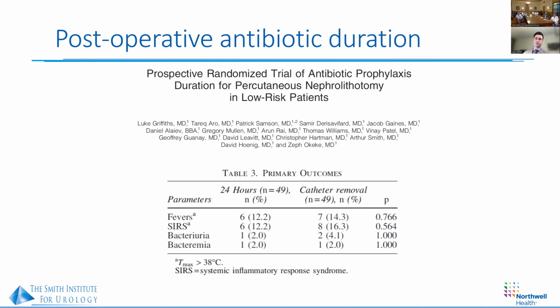We found that rates of infectious complications were similar between both groups, with low rates of sepsis and low rates of SIRS. So we had a 12.2% rate of SIRS in the 24-hour group, compared to 14 in the continued antibiotics group. So there was no difference between those groups. And our conclusion was that it was in agreement with the best practice statement of 24 hours of antibiotic coverage in the low-risk cohort.